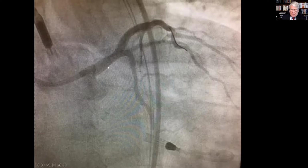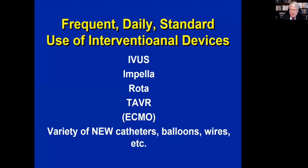So stenting of the left main LAD and bifurcation lesion of the circumflex has led to incredible improvement in patients' condition just undergoing PCI versus having to await CABG. So now frequent daily standard use of interventional devices, the IVUS, impeller, rota, TAVR procedures, occasional ECMO, and certainly a variety of new catheters, balloons, and wires has really revolutionized the management of what we're doing in the cath lab. And these changes continue to occur almost on a daily basis.